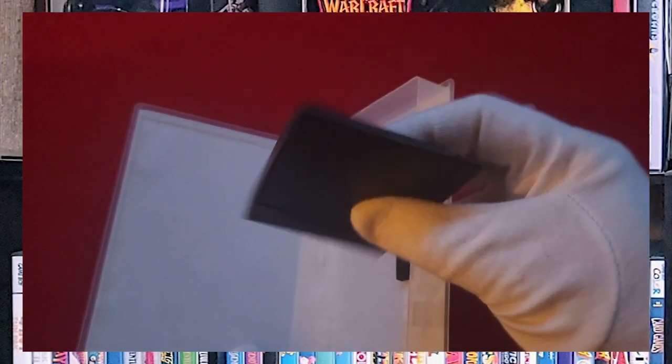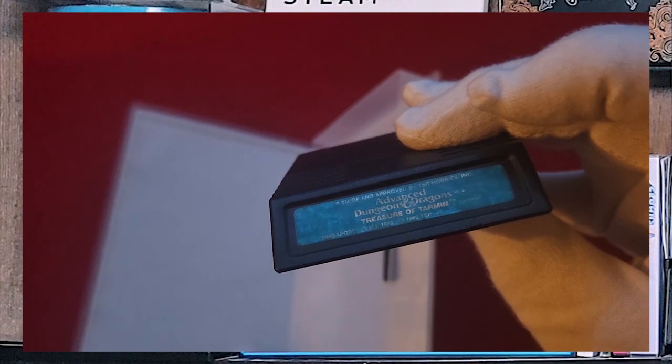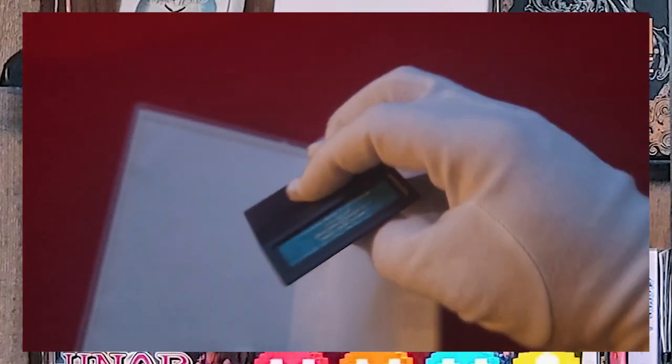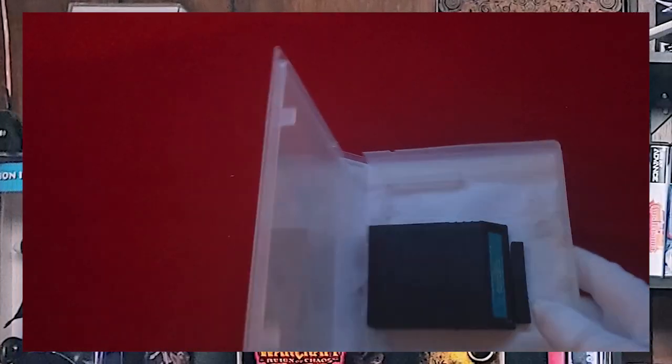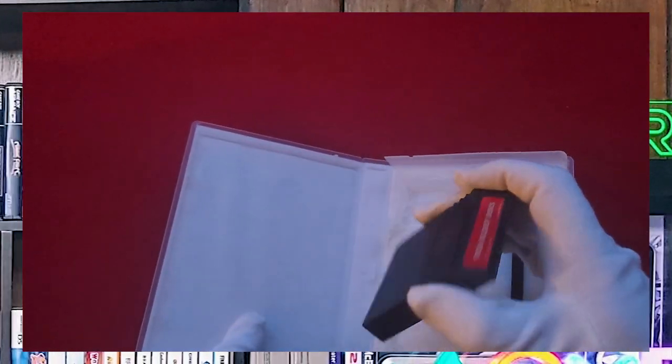Yeah, you can tell on the blue label here how the adhesive behind the label is actually degrading the pigment in the label. That happens to a lot of them. They just didn't have very good labels and adhesives for them.